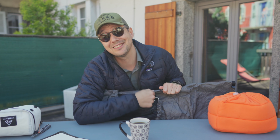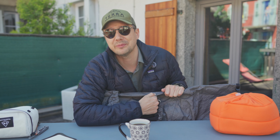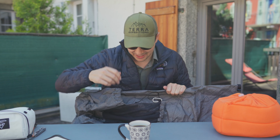I've already been out testing it here in France, and it's really comfortable. It really meets all my needs. And one of the beauties is that the fabric is waterproof. Not all the seams are waterproof, but the fabric is waterproof, so you can really securely and safely put all your gear inside and not have to worry about it getting wet when you're out trekking.